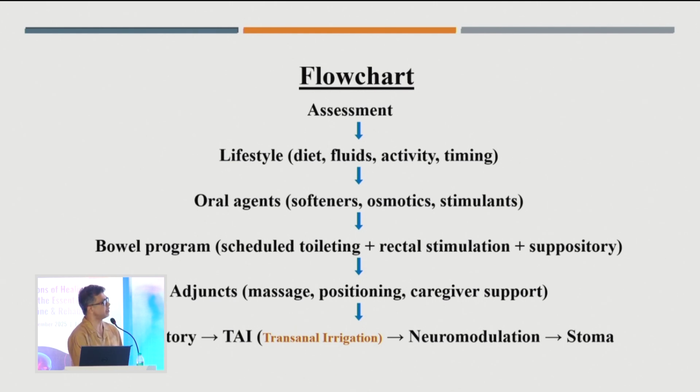So initially, it needs to be assessed properly. A proper history taking is very important, because we are not sure whether we are dealing with a spinal cord injured patient who has any comorbidities. If he is diabetic, automatically the transit time is prolonged. So the more prolonged the transit time, the more the constipation, and that might lead to your hemorrhoids, pressure on the pudendal nerve, which might lead to pudendal neuropathies. So we need to do a proper assessment of the patient's health status and medical status as well.